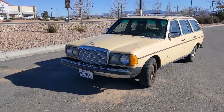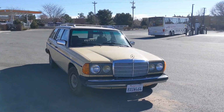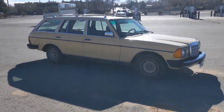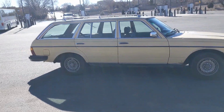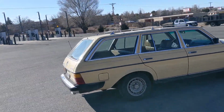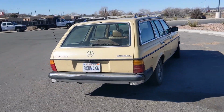Alright, here's the Benz. So the new plan is to drive to Taos, cross some mountains, and then drive to Wichita and stay the night there. Yeah, let's do some mountains, man.